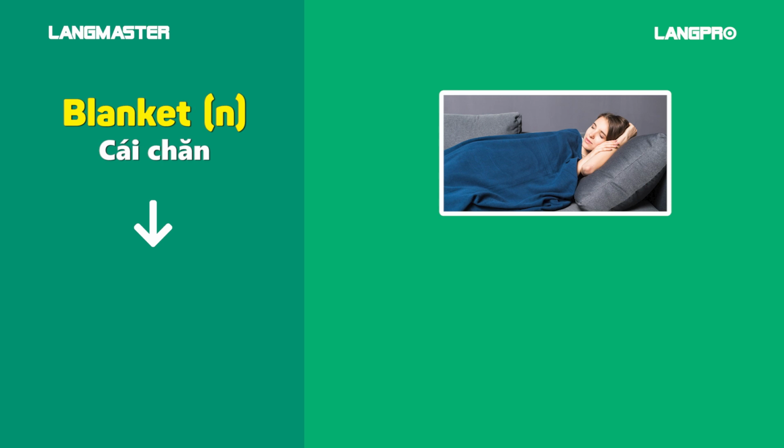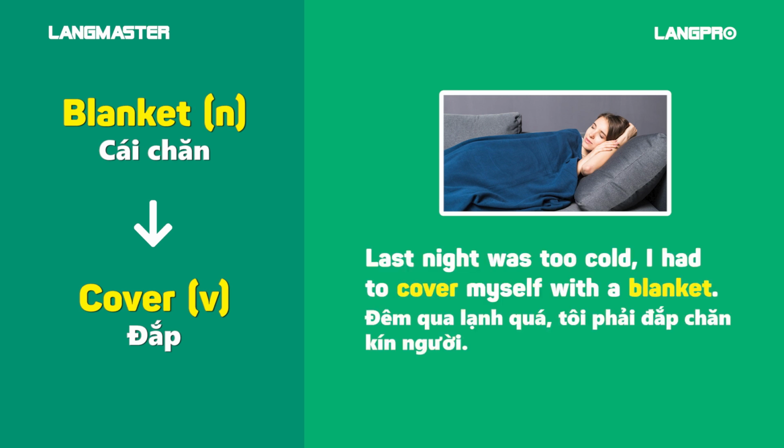Blanket. Cover. Last night was too cold. I had to cover myself with a blanket.